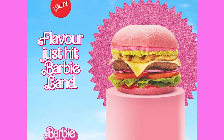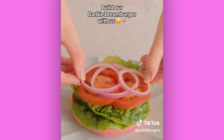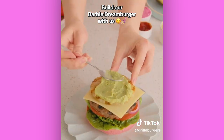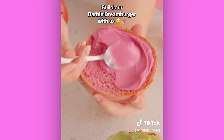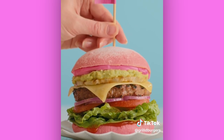I'll just take you through it. It is a normal beef patty, lettuce, tomato, onion, tomato sauce, and then it has grilled pineapple, avocado, plus a pink mayonnaise on a pink panini bun. Yes, they have gone all out for this.